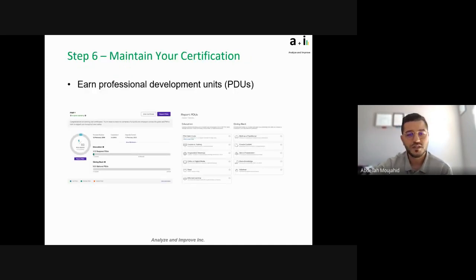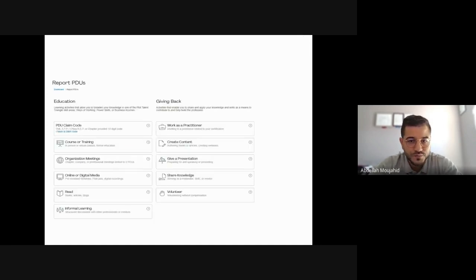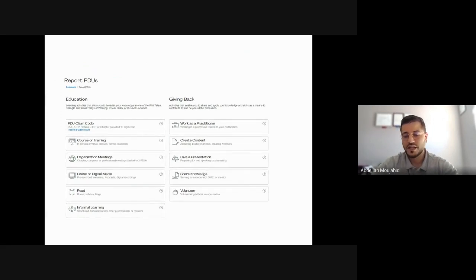So the final step, after you achieve hopefully above target in all 3 domains, you get certified. And after that, your responsibility is to maintain this certification. So how? Earning professional development units, or PDUs. Again, I'll just explain it again. To maintain your PMP certification, you will need to earn a certain number of PDUs each year for every 3 years. PDUs are earned by, let me zoom in, participating in professional development activities such as attending project management conferences, completing training courses, and volunteering in the project management community.